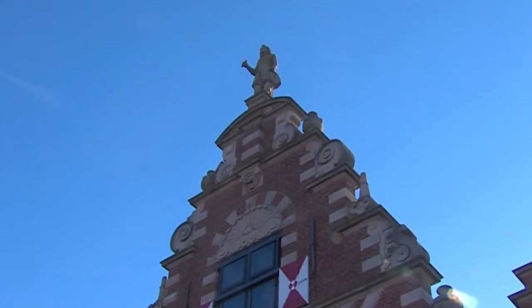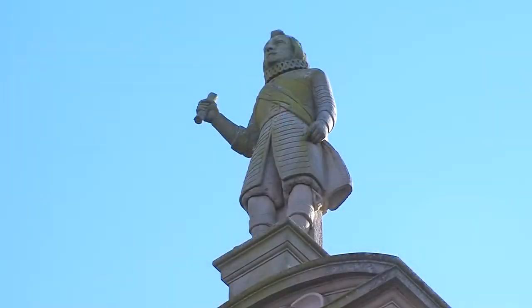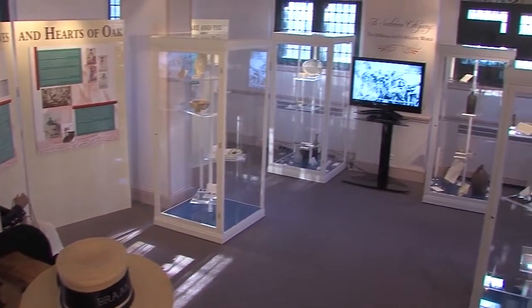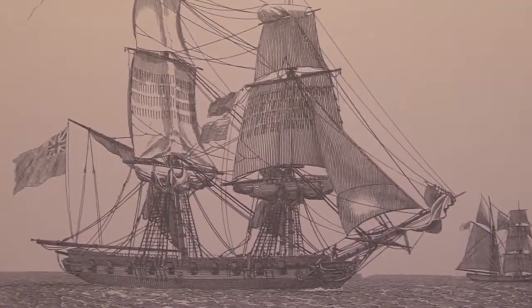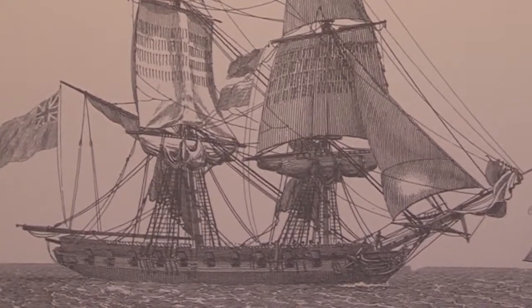When you go outside, if you look on top of the building, the guy on top of the building is David Peter de Vries. He was from Hoorn, Holland. He was the patroon or the money guy for that first group of settlers that came here in 1631. There are many exhibits inside the museum, but one of the newest showcases artifacts from the De Brock, a British Royal Navy ship that sank off the coast of Delaware more than 200 years ago.